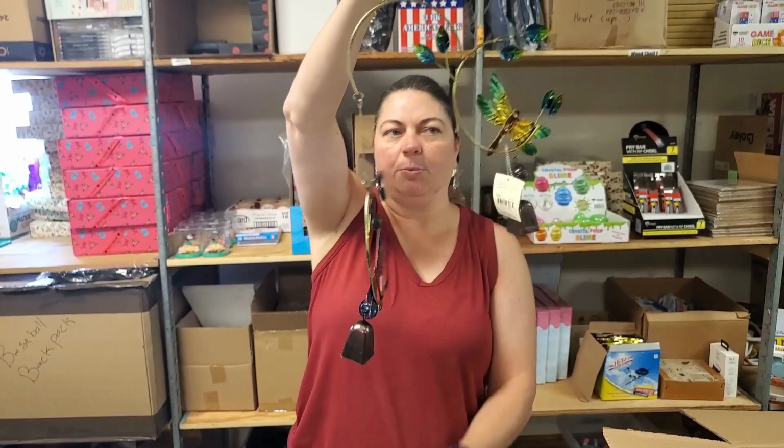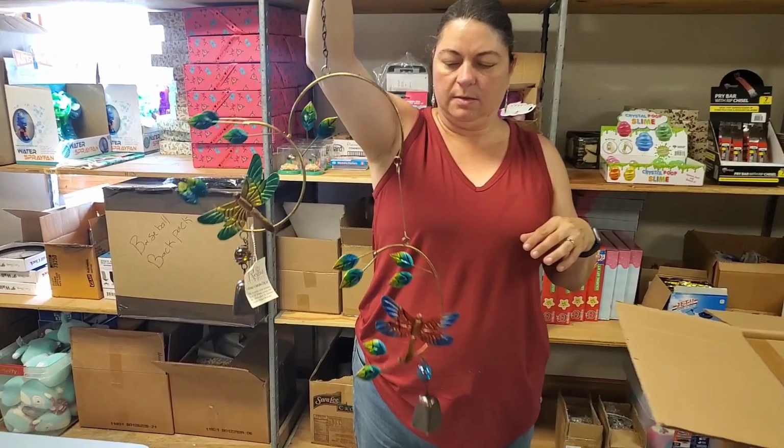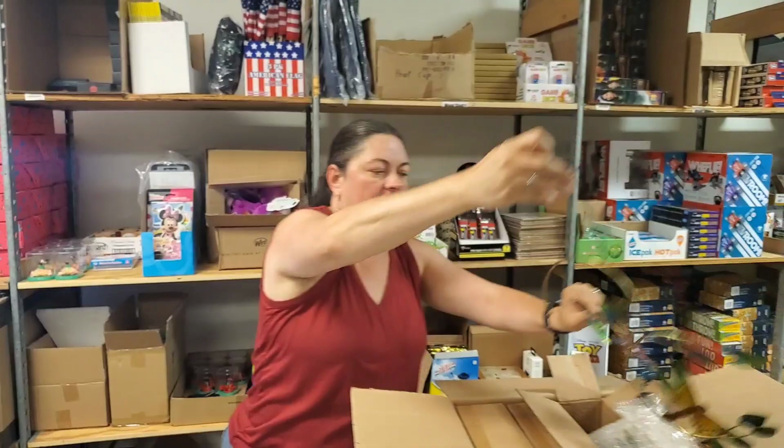Dragonfly mobile. Got that wind spinner feel to it. Or, not wind spinner. What do you call those? Wind chime. Yeah, the bells ring. Pretty. It is pretty. It's got all the dragonflies, and that's got the little ball there and the bell. Yep. Nice. So dragonflies, and those are all metal. Yep, so they can go outside.